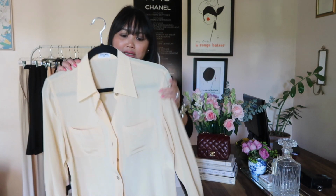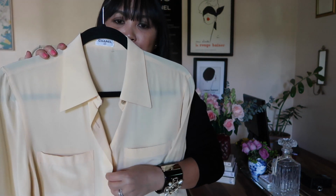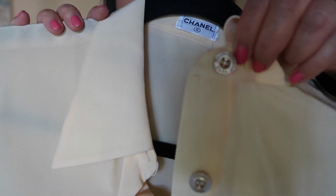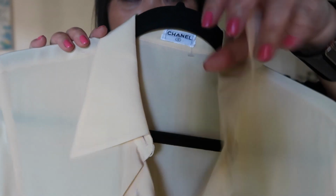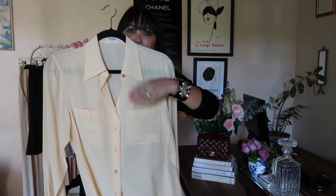This is in cream. Very simple. It doesn't say a lot. It's a very simple shirt and it's silk. This one has a very simple button. I think it's a mother of pearl button. It just says Chanel Paris, and two pockets.